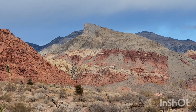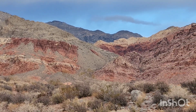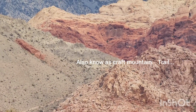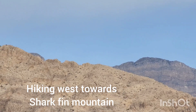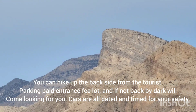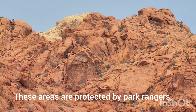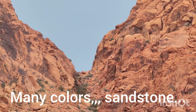That is the shark fin. That is Shark Fin Trail. That is the V.